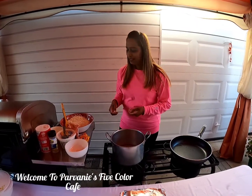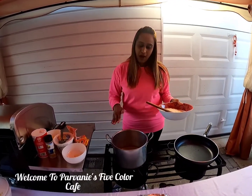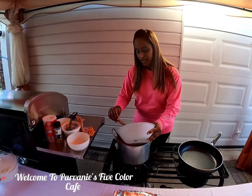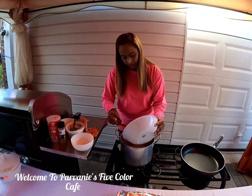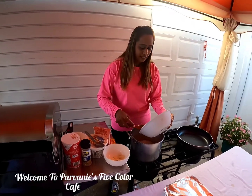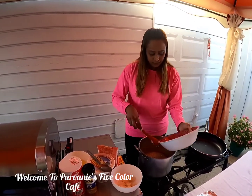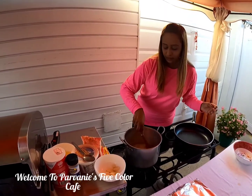Now I'll go ahead and make my basmati yellow rice. I have some water which is already hot on the stove, so I'll go ahead and put my rice to boil. I already washed my rice several times until the water runs clear. And I'm using basmati rice today, but you could use any rice of your choice, but I prefer the basmati rice. I added the rice to the water to boil.